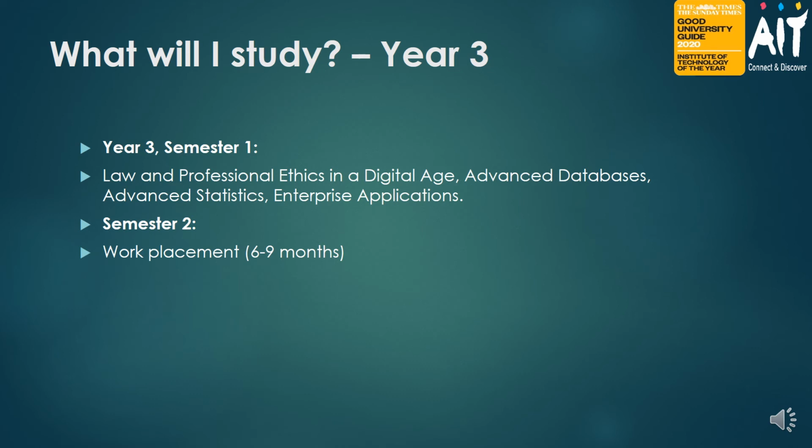Second semester then, this is year 3, so it's your work placement. And the idea is you go on placement for 6 months from January to June. If your placement provider and you are happy, you can continue that on all the way through to September, which is when you'll return then for our 4th year. So that work placement is key. It's key to gain that experience from industry. It's key to see systems in operation, to see where you'll fit in relation to a role in future jobs.